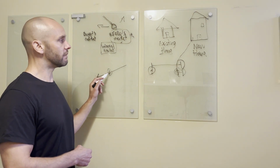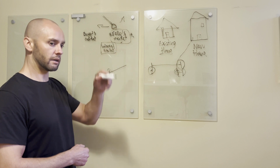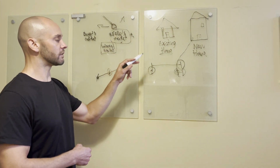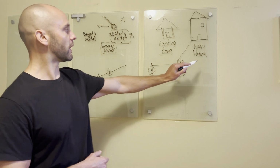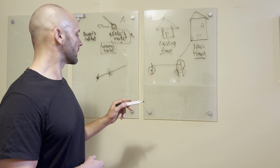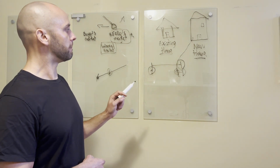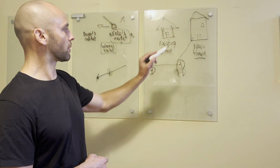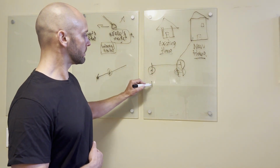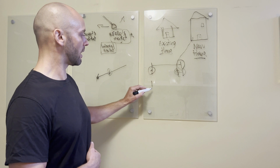So it may be advisable to do the other way of doing this move, which is to find the new home first. And so let's look at that now. You go out and you purchase this new home, right? And same type of a scenario, we're gonna put in an offer.